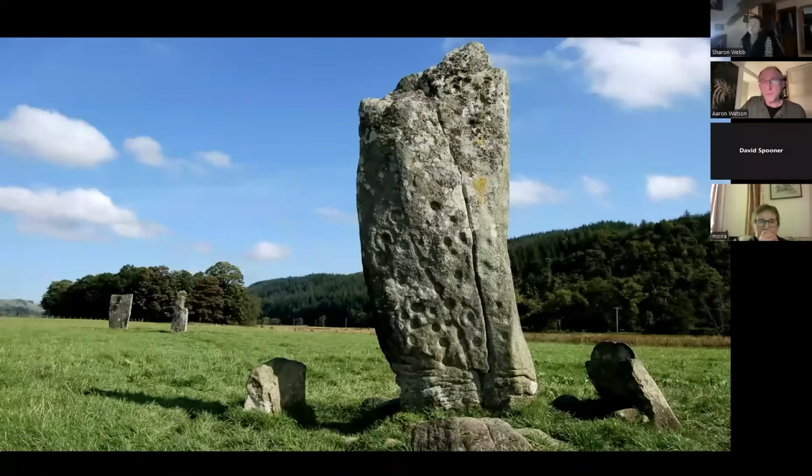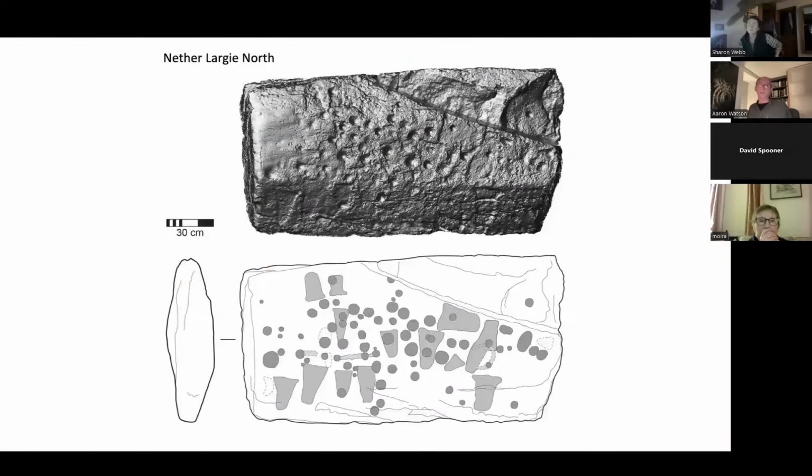Another site where similar markings are found is Netherlargy North on the Kist lid, which is famous for the shallow carved images of flat axe heads, which are metal. But among those are a series of cut marks. And they're not just circular round cut marks, there are also ovals and more irregular shapes that you can see towards the right-hand side. They're large, they're bold, they're quite unusual. And I think this parallel between this outcrop on Carnassery and these monuments is intriguing.